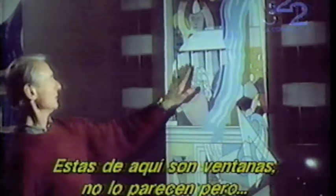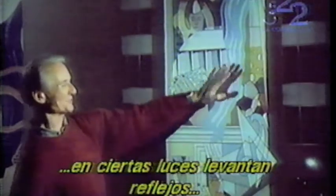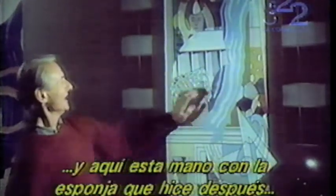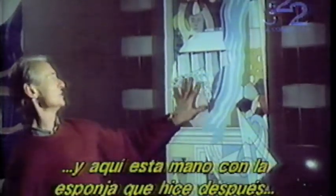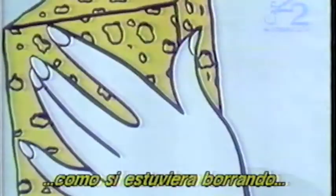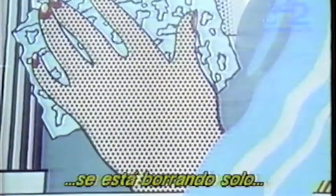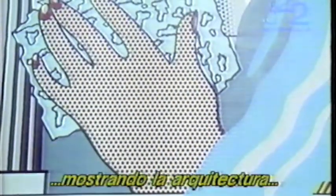These themselves are windows. They don't look like these windows, but in certain lights, those windows would pick up highlights. And it's as though this hand with the sponge, which is also a work I did earlier, erased the mural. So part of the mural is erasing itself, showing the architecture of the building behind it.